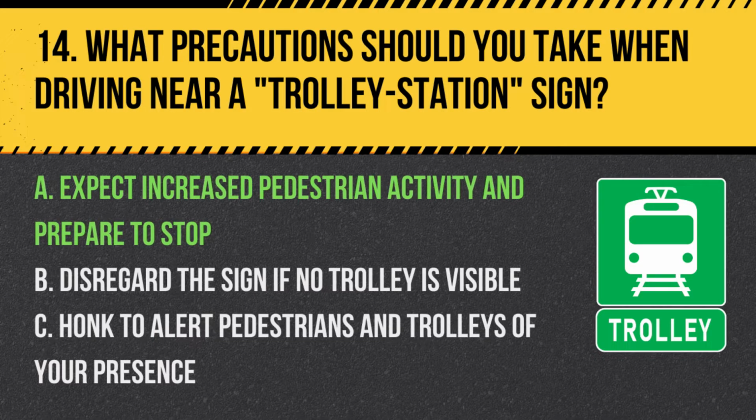Answer: A. Expect increased pedestrian activity and prepare to stop. Near trolley stations, drivers should be cautious of pedestrians and trolleys crossing or sharing the road.